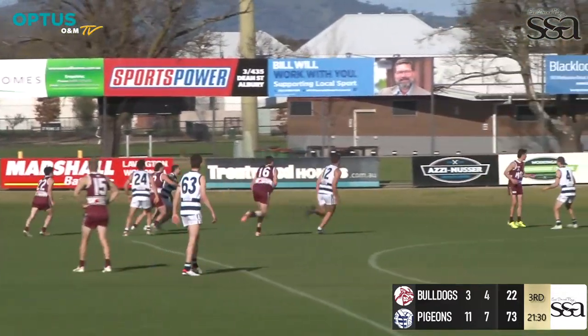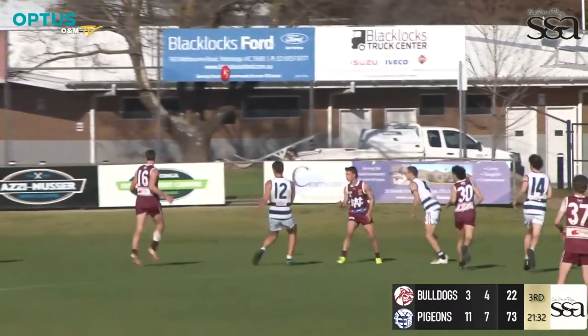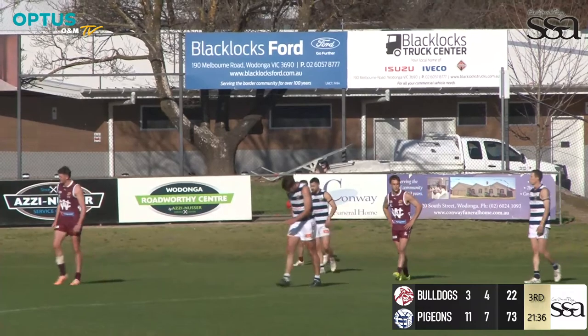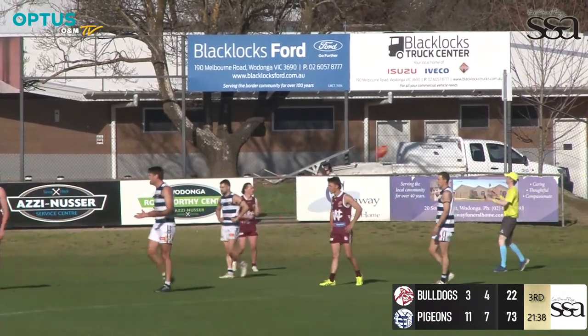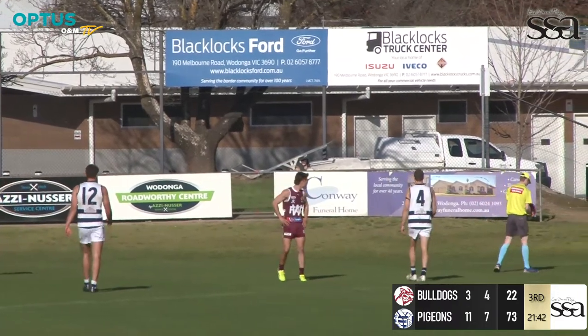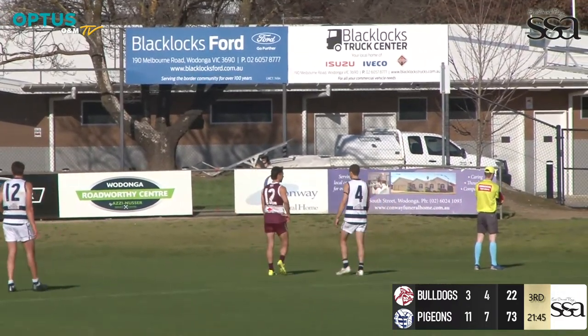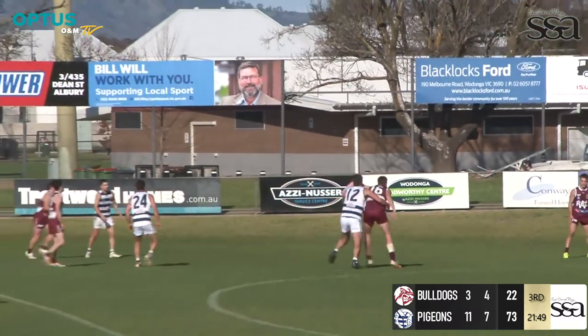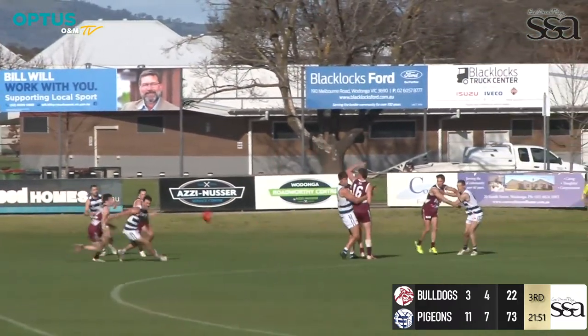Boundary throw in 60 out from the Dogs' goal here at the John Flower Oval. There's a whistle here. Is that one going to be thrown back in, Chris Mitchell? No, can't see that. Yes, it is. I'll put you under the pump there, Chris-o. Doing a wonderful job on the boundary for Waters. So it is going to be thrown back in by the umpire. 52-point margin. Yarrawonga look like they're home and hosed for the minor premiership.